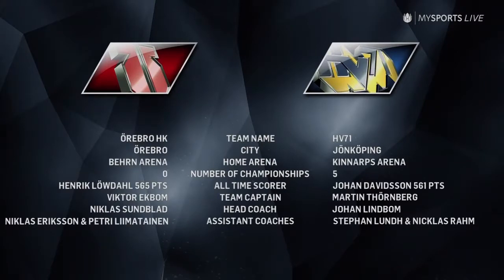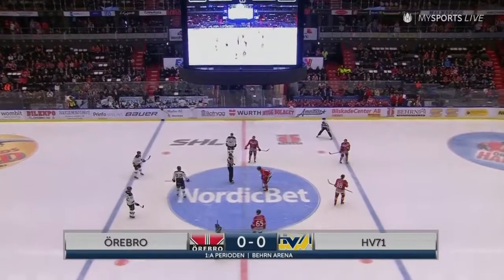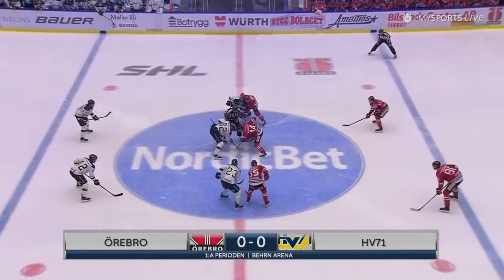Welcome, hockey fans, inside Bern Arena in Örebro, Sweden, as we get set for this afternoon's matchup featuring Örebro and HV71 for the puck drop on the first period of play here inside Bern Arena. And obviously the fans here this afternoon would love to see their team come away with a big win.